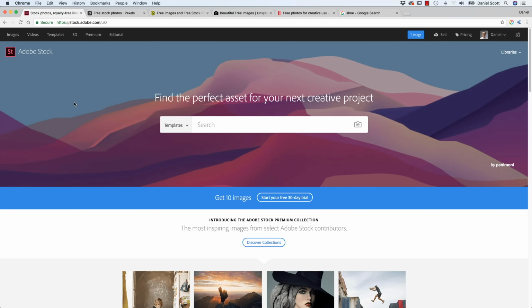Another paid one is Shutterstock. Another paid one is iStock. They're all really good. Adobe Stock tends to fit in with Photoshop a little bit better.